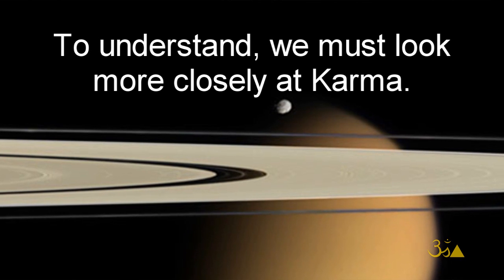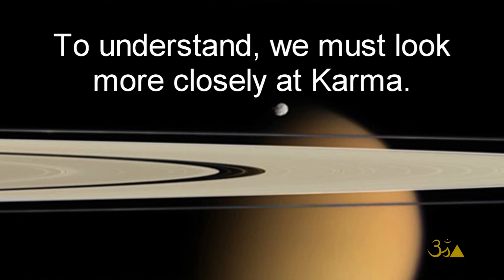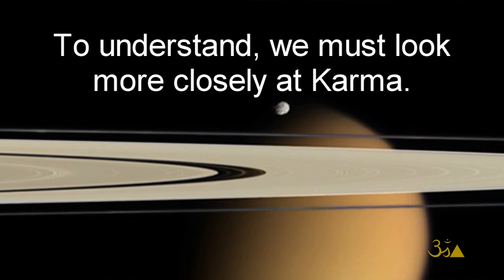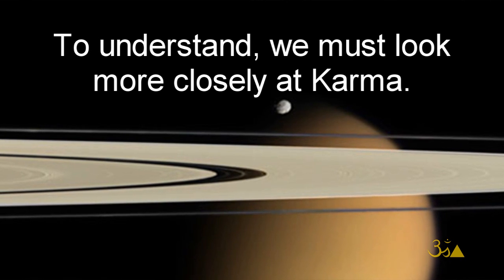And karma, the more you read our master's teachings or the cosmic teachings, they very often speak about karma. Many transmissions speak about karma. And there's so much in the theory of karma that we haven't really been taught through the centuries. So we need to go a little bit further into karma. And this is a picture, by the way, of, I believe it's Titan, one of the moons of Saturn, being seen through the rings of Saturn.